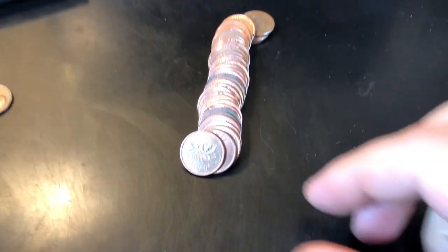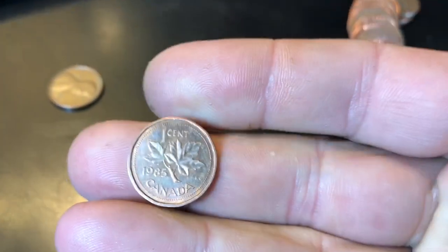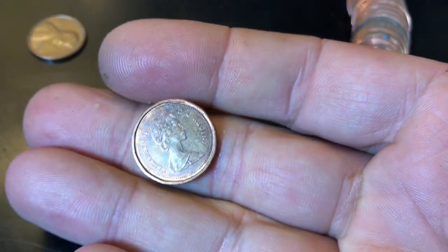Roll 31. Got our first Canadian in the box. 1985. Cool toning, good condition. Roll 32. Another dime.